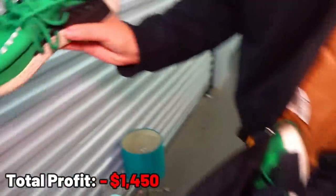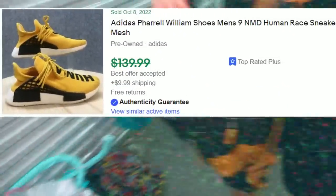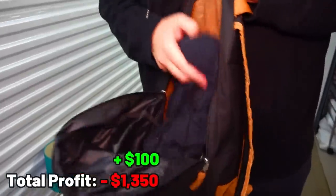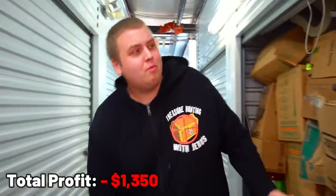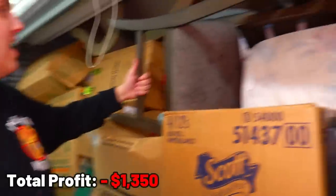Okay. Some green. These are Adidas. These shoes aren't just normal Adidas. They are the Pharrell Williams Human Race sneakers, selling for $140 on eBay. And okay. There's a razor in there. Okay, this again points to the fact that I bet you this whole house just got packed up and put in here. Why? I have no idea.